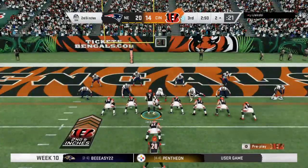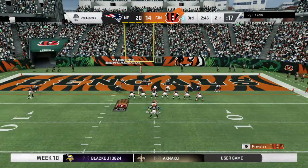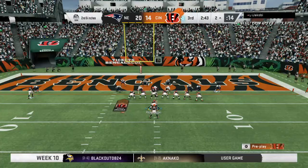Focus, defense, focus. Pick the edge, pick the edge. Here we go. Watch the ship. Watch the ship.